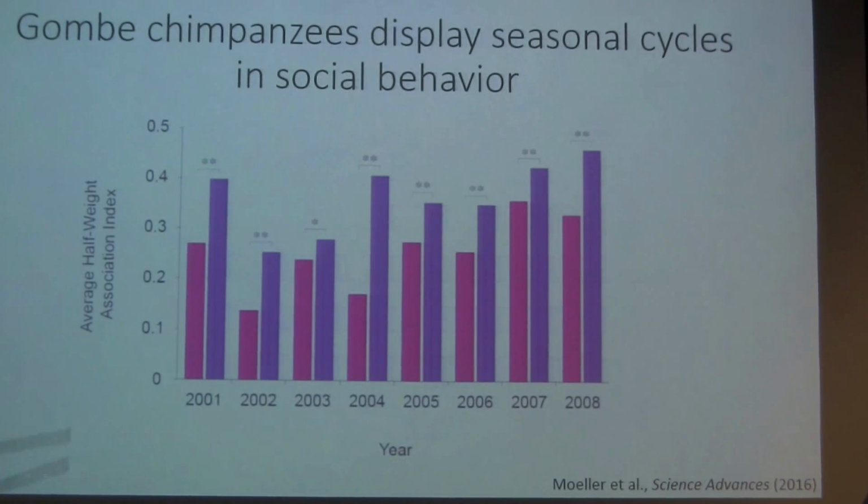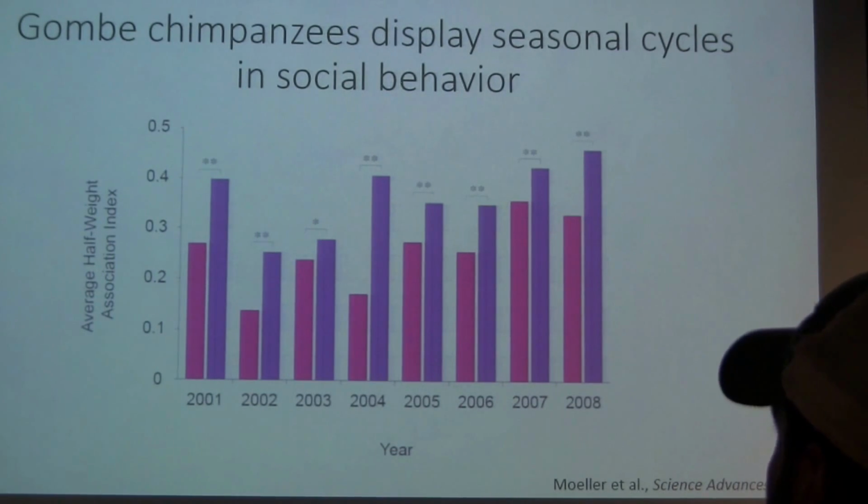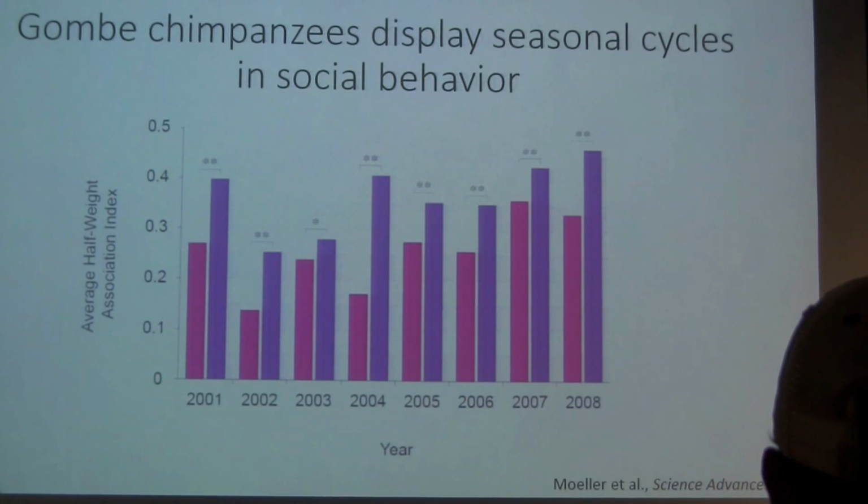And in addition to social data, we also have dietary data throughout this sampling period. So we can look at the effects of social interactions and diet together and control for both of those to try to assess whether or not social interactions are promoting exchange of bacteria among chimps.